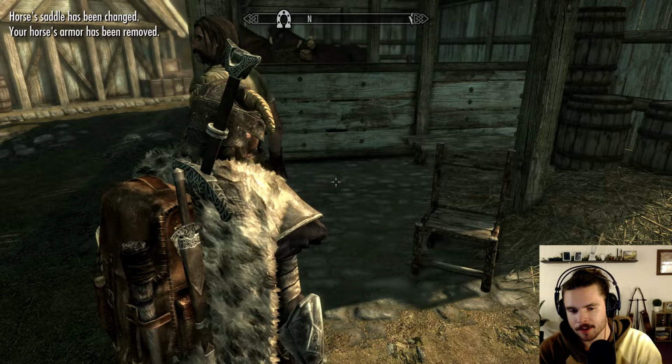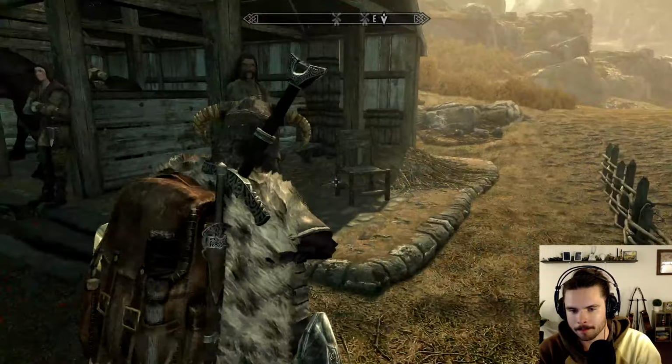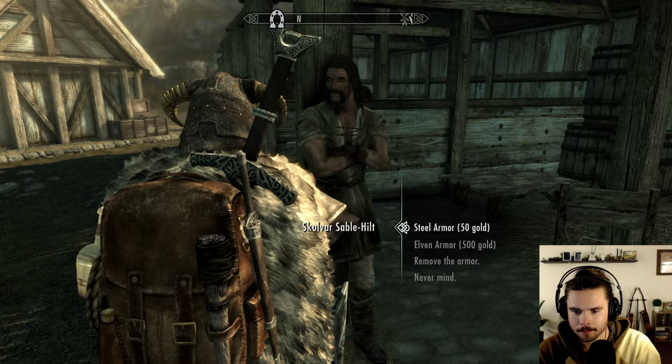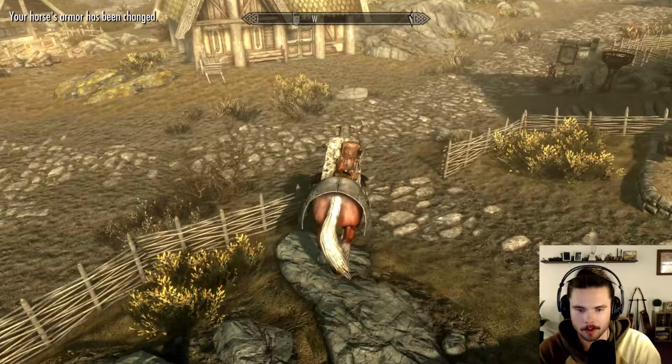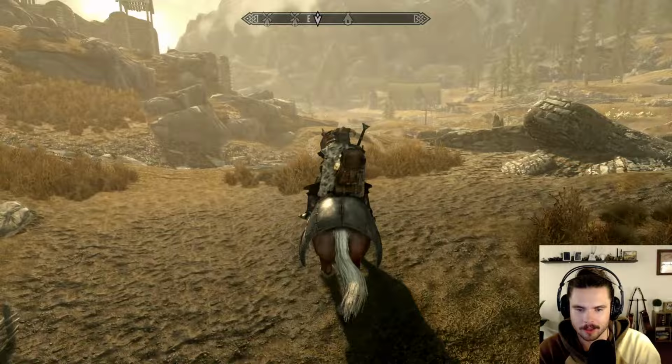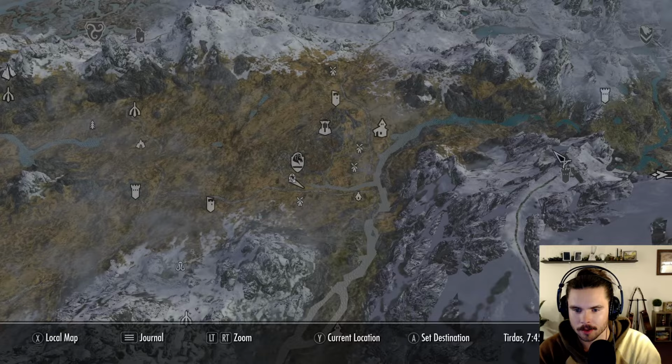Oh, what? Where's my armor? Come on. I really like the horse whistle mod. Of course. Of course. He charges me extra. Ride strong. We've got the steel armor, baby. Got a dope looking horse. Although the back of it, I will say, looks a little bit like a big metal skirt. So it's not necessarily my favorite, but I can live with it.